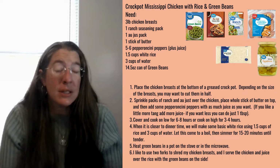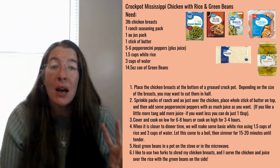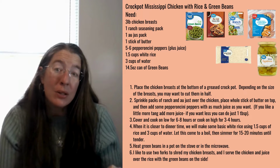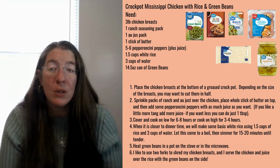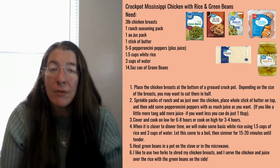Now, it's the same type of concept where you're going to use ranch seasoning, au jus seasoning, and butter. Now, if you can't find au jus seasoning, you can easily substitute a brown gravy pack or a chicken gravy pack. They all kind of give you the same end result. So don't stress if you can't find them.